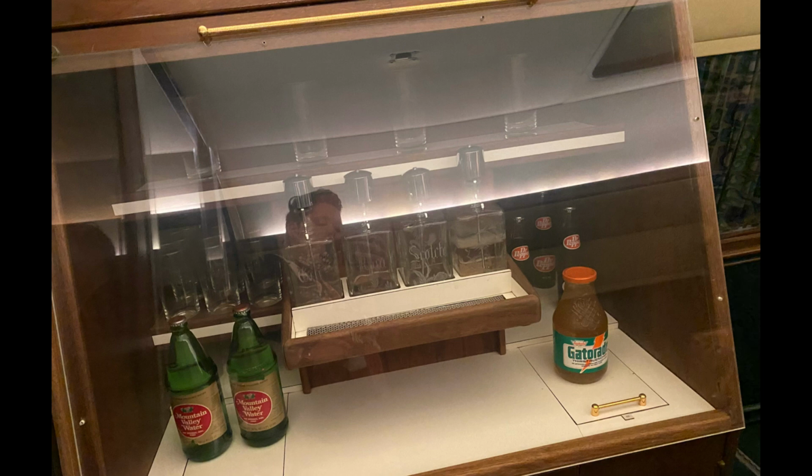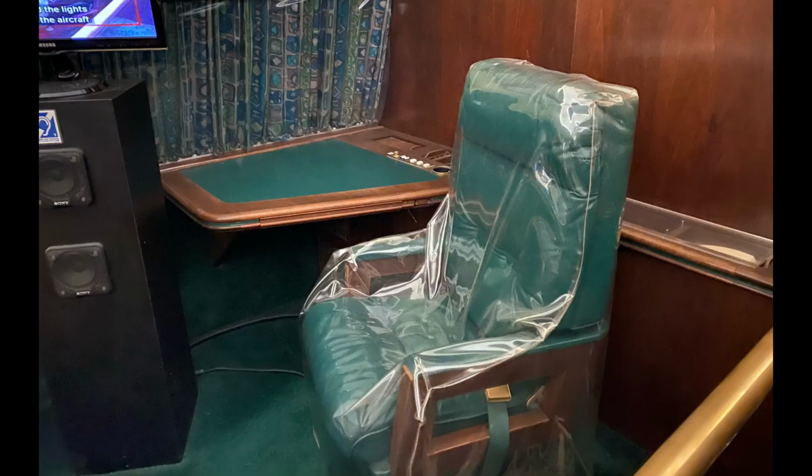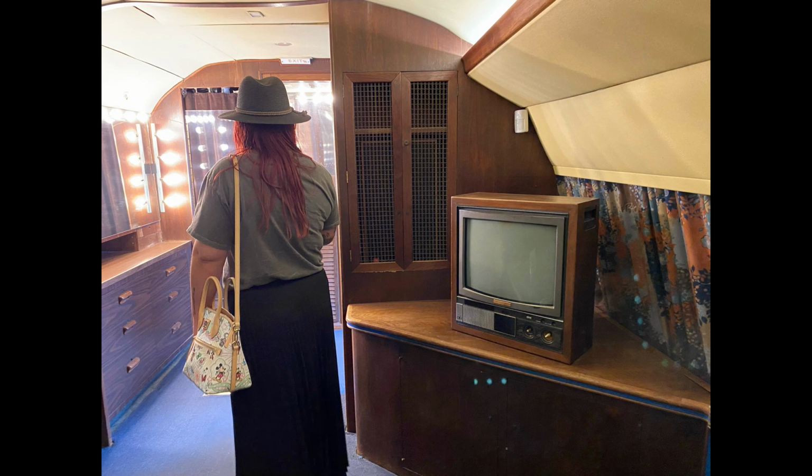Elvis first took flight in the Lisa Marie in November 1975 to Vegas for his 2 weeks worth of shows. Elvis dreamed of owning his own air fleet and ended up purchasing 5 more aircrafts, one of which he named Hound Dog 2. 1984 is when Lisa Marie made its permanent home here at Graceland for all to see.